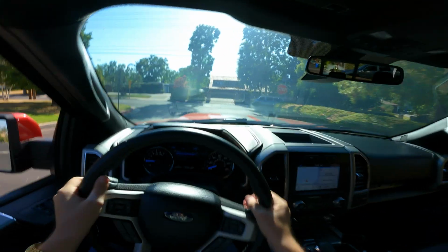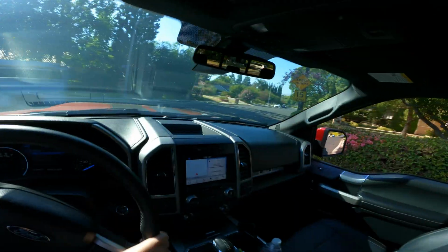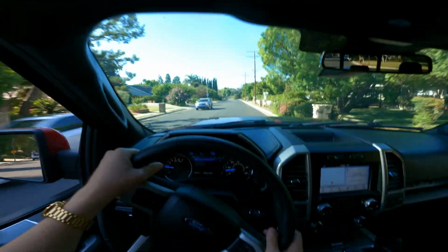Alrighty, let's take a right and experience what this thing is like. 750 horsepower in a pickup truck. This is more than the Raptor R. We're gonna find out if it is worth the cost.